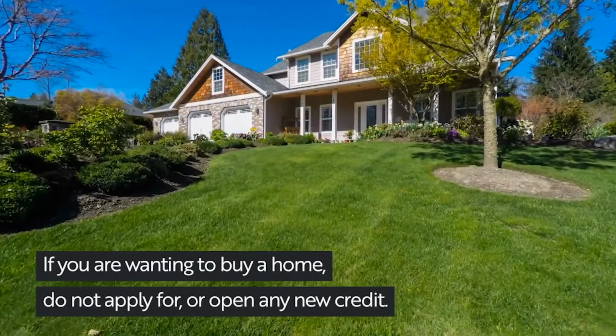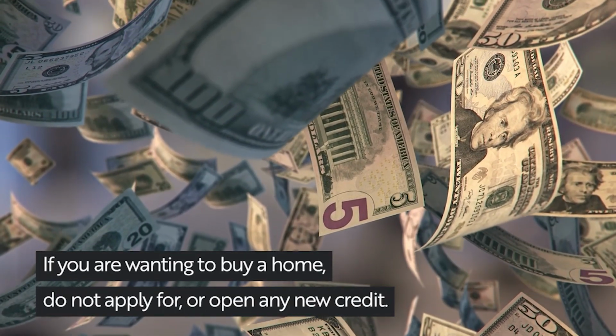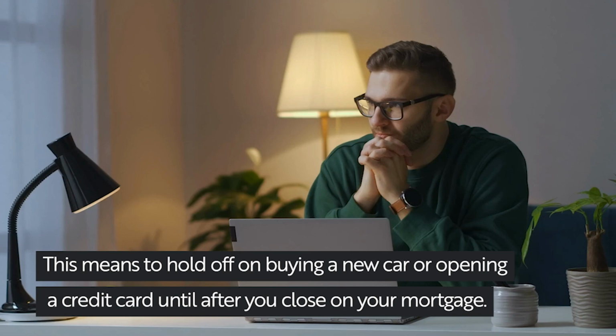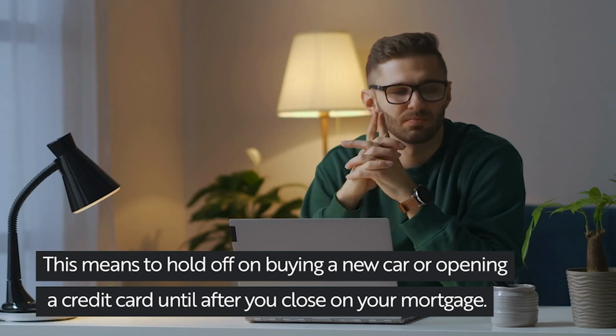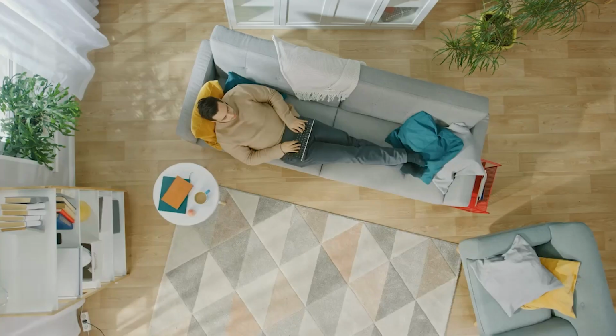a payment. If you're wanting to buy a home, do not apply for or open any new credit. This means to hold off on buying a new car or opening a credit card until after you close your mortgage.